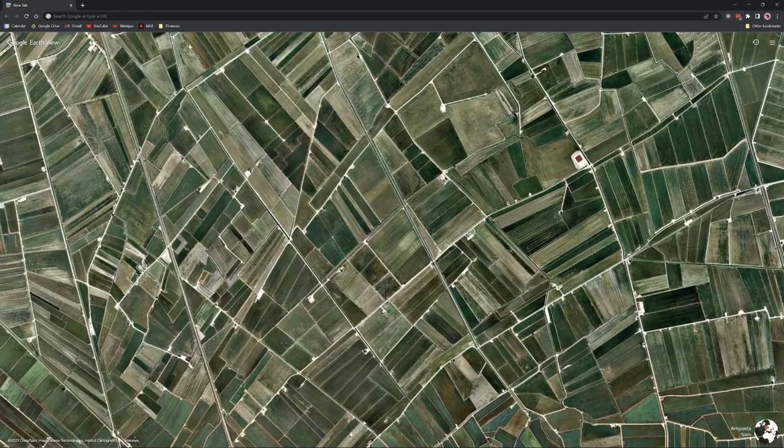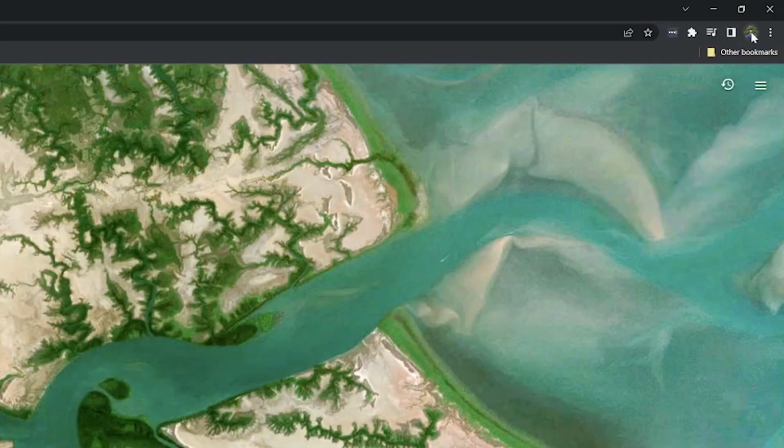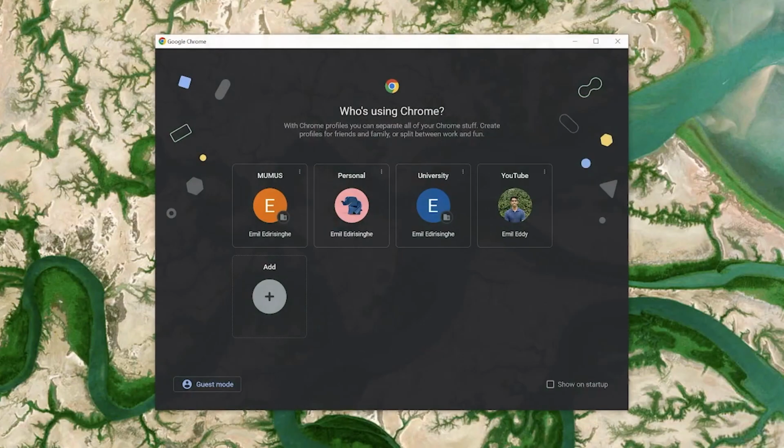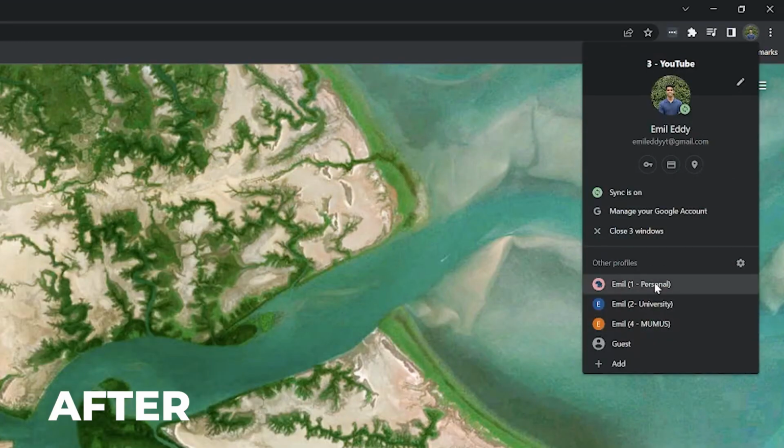Chrome profiles essentially allows you to have different profiles for each aspect of your life with different browsing history, extensions, bookmarks, and search recommendations. Once you've created your profile, my first tip is to rename them with a number at the start in order of which ones that you will use the most. I personally have Chrome profiles set up for my personal stuff, my university stuff, YouTube, and then my committee work in the medical students committee.